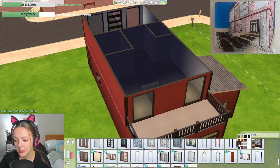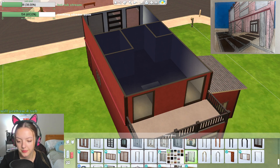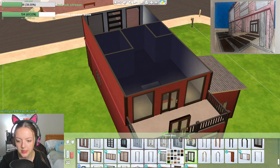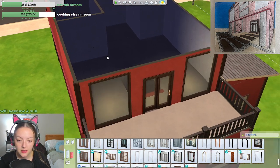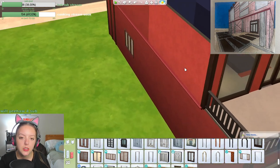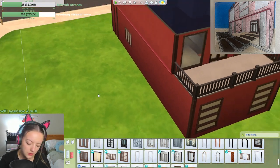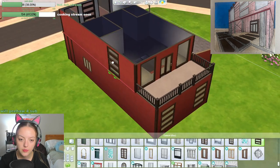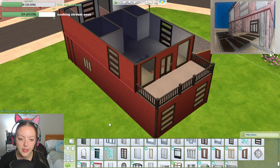What does this look like? Not it. Womp womp. We could do... Is that black? I don't want black. I want brown. I think that's nice. We do that. We could... One there. I'll even it out later.